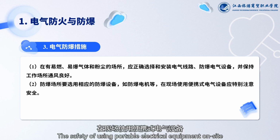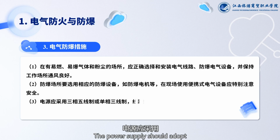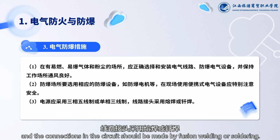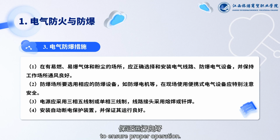The safety of using portable electrical equipment on site should be paid much more attention. The power supply should adopt a 3-phase, 5-wire system or a single-phase, 3-wire system, and connections in the circuit should be made by fusion welding or soldering. Automatic power-off protection devices should be installed to ensure proper operation.